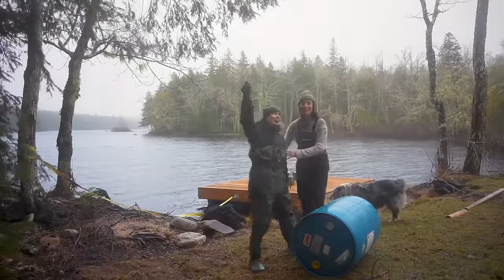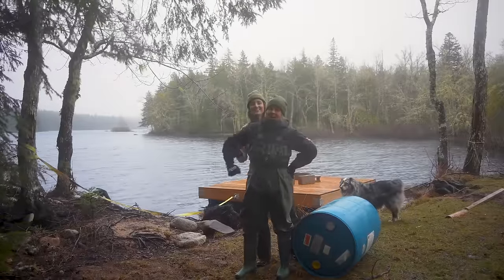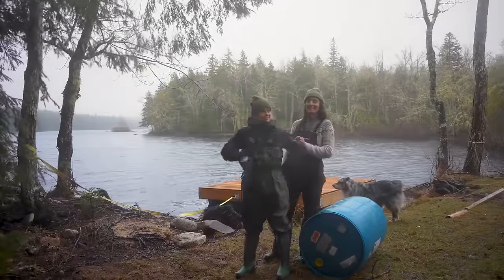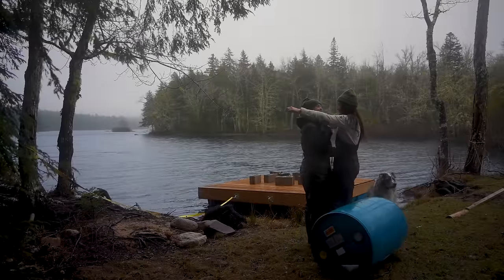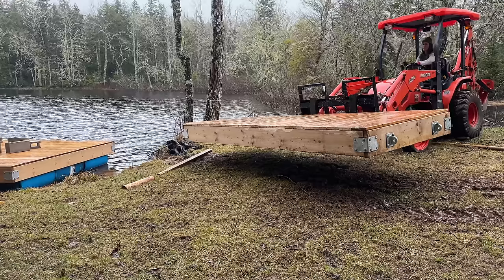And look at this little fisherman. How cute is she? I didn't think she could get any cuter after yesterday's outfit, and she just proved me wrong. Look at you. So cute, Biggie. You ready to get a dock in?